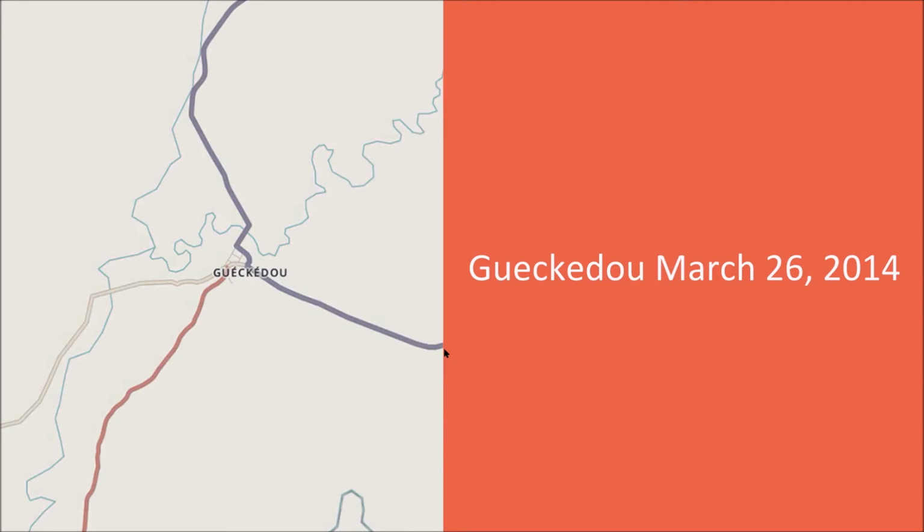And just to give you a sense of what I'm talking about when I say there's very little map data, here's an example. This is a village in Africa. It's Gwekadu, and this was probably the epicenter of the Ebola outbreak in 2014. And this is what the map looked like as that Ebola outbreak started to develop. And you can go to Google Maps right now, and it looks almost exactly this detailed. I think Google Maps has a few more roads than we have here, but essentially this is what we started with.